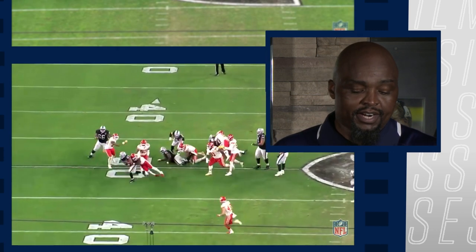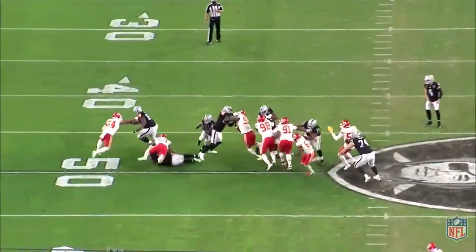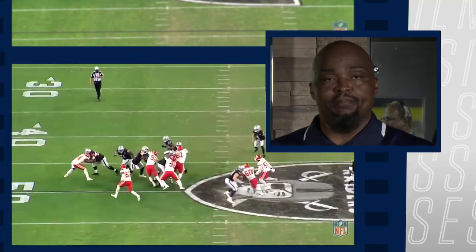And so on this play right here, Gabe is gonna pull, and then the kick out and the drive widen that hole and make it a little bit better for the running back to get through there.